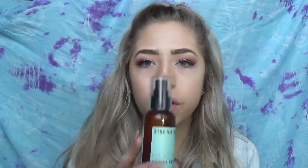Next is the Pravana Hydra Pearl Replenishing Hair Oil. This is a full size. This is amazing. Also smells really good. And I also used this yesterday and today as well, just because I wasn't doing my hair on camera. So I went ahead and used it, and it's really nice and just makes your hair super silky and smooth and smells amazing. So loving that.